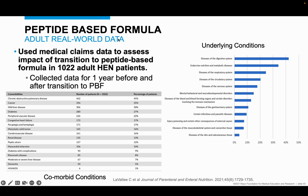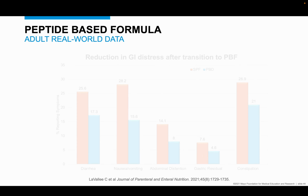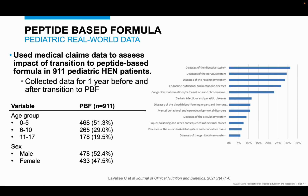I call this real world data. Mayo's real world too, we like to think. But in this case, they used medical claims data to assess the impact of transition to peptide-based formula in over 1,000 adult home enteral nutrition patients. Again, you could see the breakdown, but this is the key. Same sort of finding. So very reassuring that it confirmed what we found in that reduction before and after in GI distress. And then again, reduction in healthcare utilization as well.